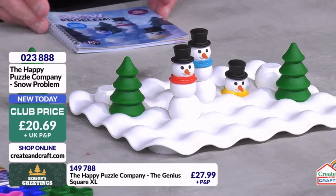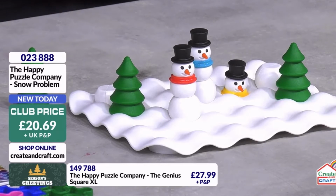It could be a one-player game. It is intended as a one-player game. You can do it with somebody else as well.